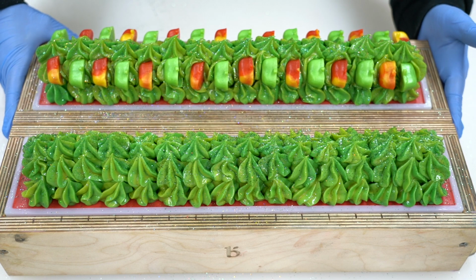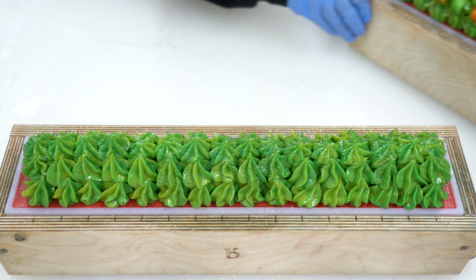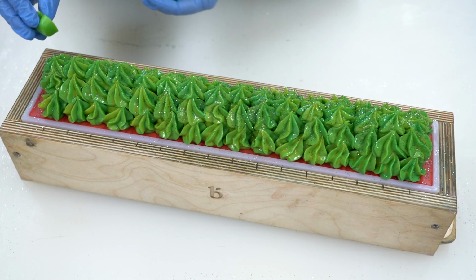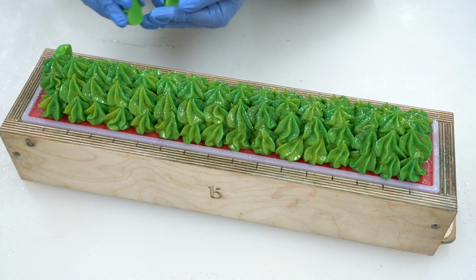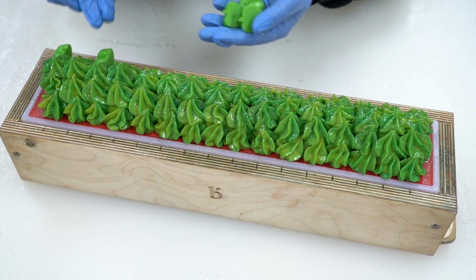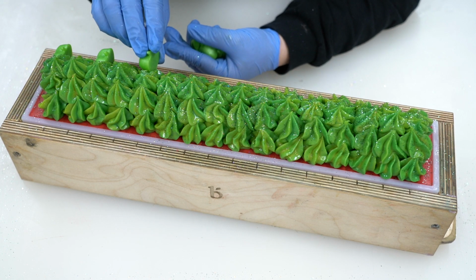Okay, apple soap number one done. I'm gonna move this out of the way. And now we're going to move along to this one. So I've put it at an angle here just for some visual interest. You know me, I like to keep it spicy.